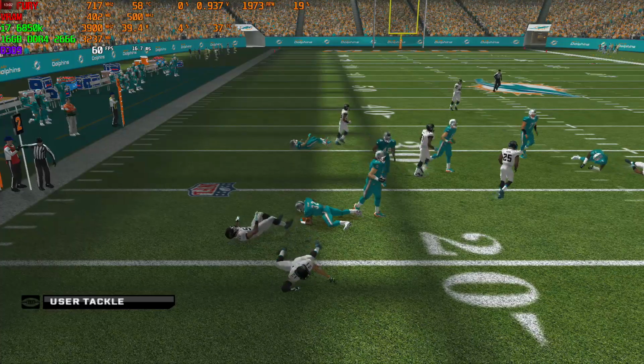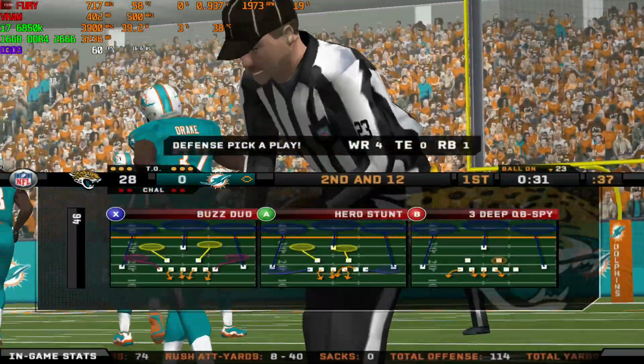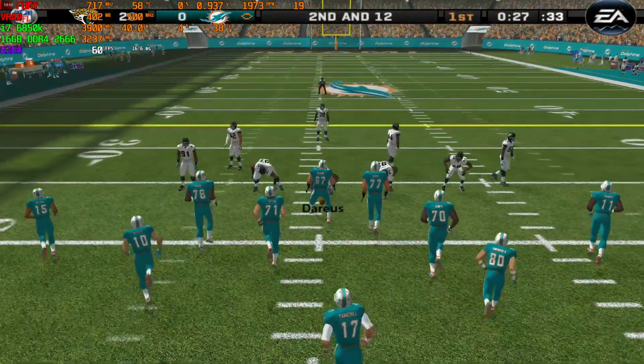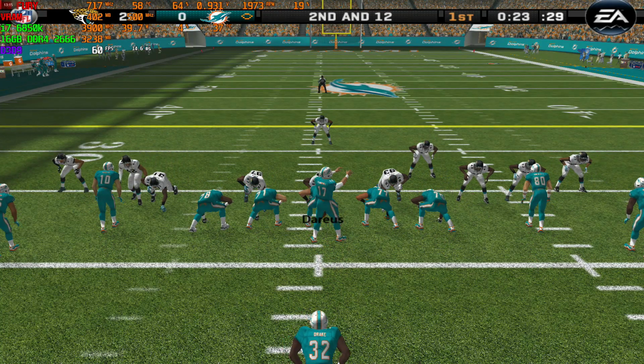Brought down behind the line for a short loss. Good job knifing in there to bring him down. He brings a lot of things to the table. But the thing I like the most is how prepared he always is. I mean, he can run and he can tackle. And he watches so much tape that he actually anticipates what the offense is going to run before they call the play. We're talking about Brian.